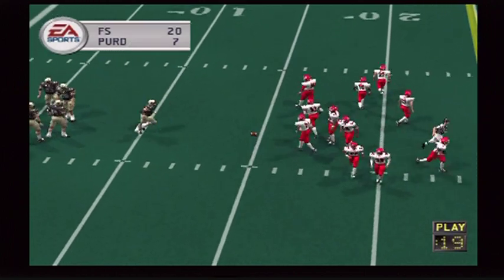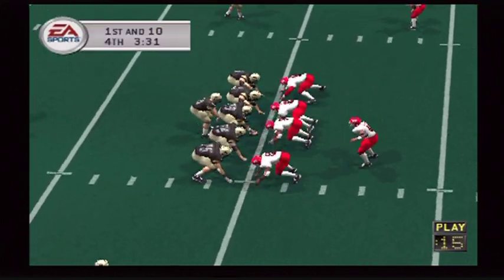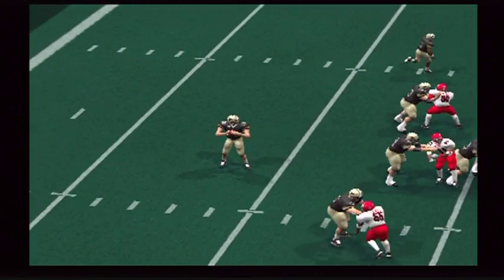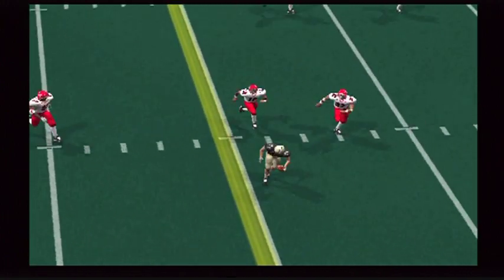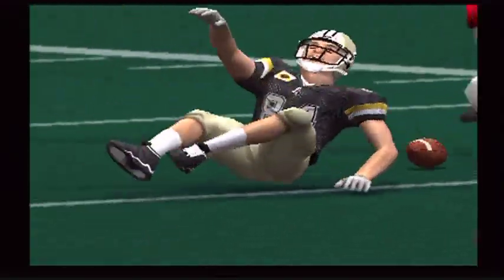They'll take over at the 15. Number 3, alone in the backfield. He drops back. Looking, throws it out there. Number 84 hangs on to it. And they make the stop at the 27-yard line.